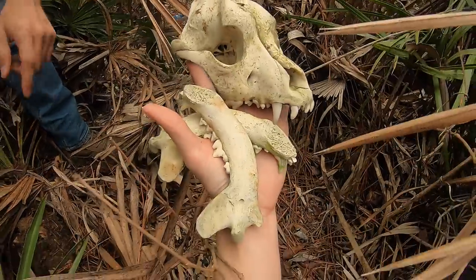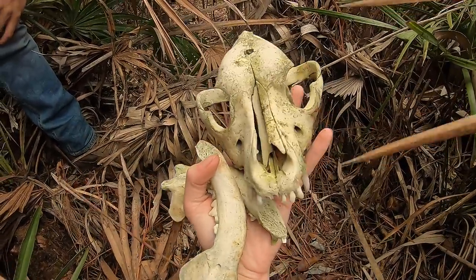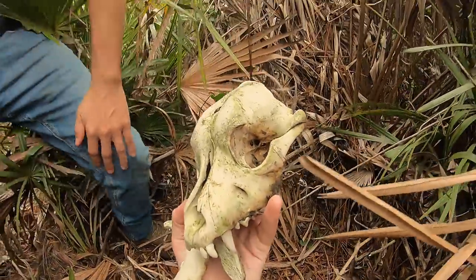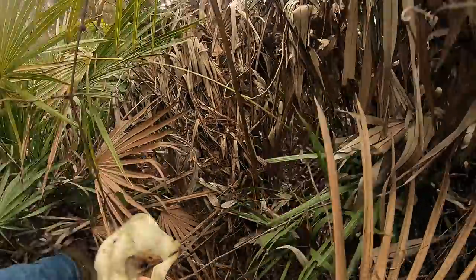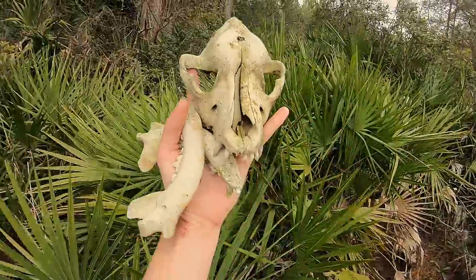But oh my god, I have the jaws too. Those are the jaws. It looks amazing, like they fit. Amazing. Holy cow, that's a day maker right there. All right. Oh my god, I'm so excited. He's gorgeous.